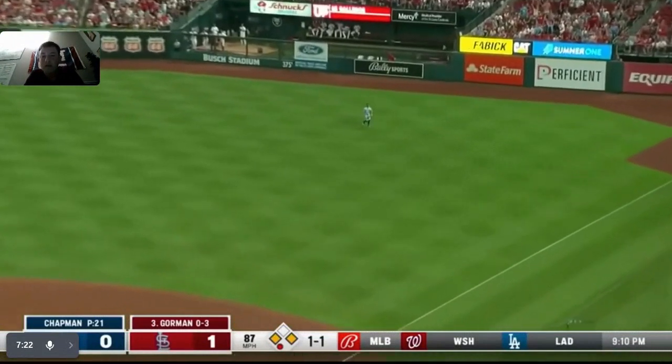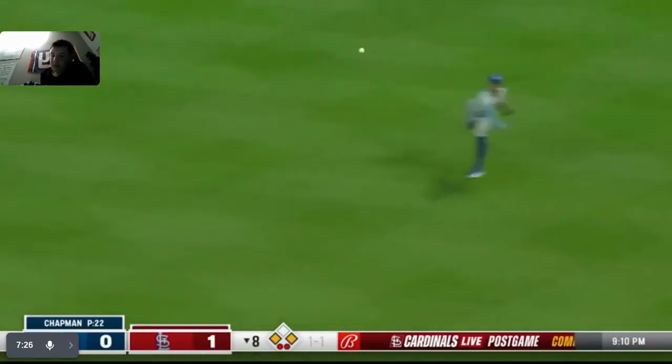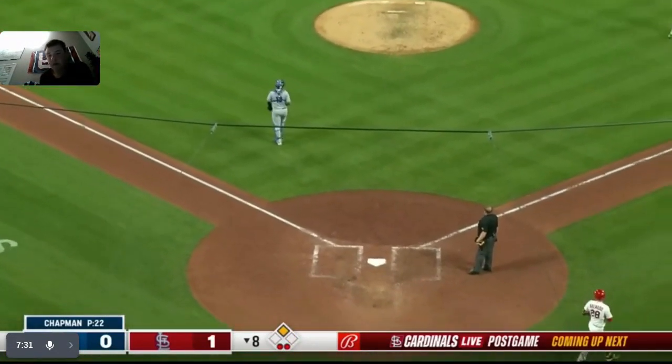One out, two on. That one's flew out to right. That will be a sac fly. At third is Edmund. He's coming home. Throws home. The throw is offline, but he won't score anyway. It's 2-0.